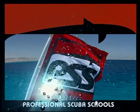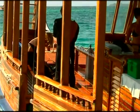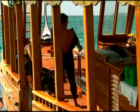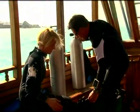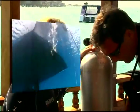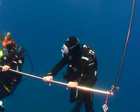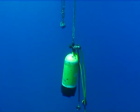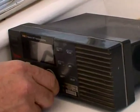Boat diving. It is best to use a boat when making deep dives, as this enables you to have important support equipment available, such as a shot line, a decompression bar, and an emergency cylinder. Also, the onboard radio means it is possible to contact rescue services immediately in case of an emergency.